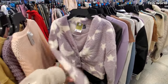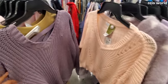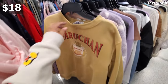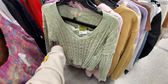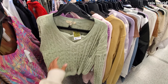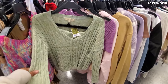I don't think I've seen it like this style yet. A lot of short cardigans, they're kind of cute. This one's $12. They have a lot of these sweaters, distressed at the bottom, little cross in the back. Oh gosh, look at this one for $18. And I think we might have seen this one before. $25, you get the top and it's really, really soft. The brand is Hazel Moon. And you get bike shorts with it. I wish it came with kind of pants, but it's really, really cute.